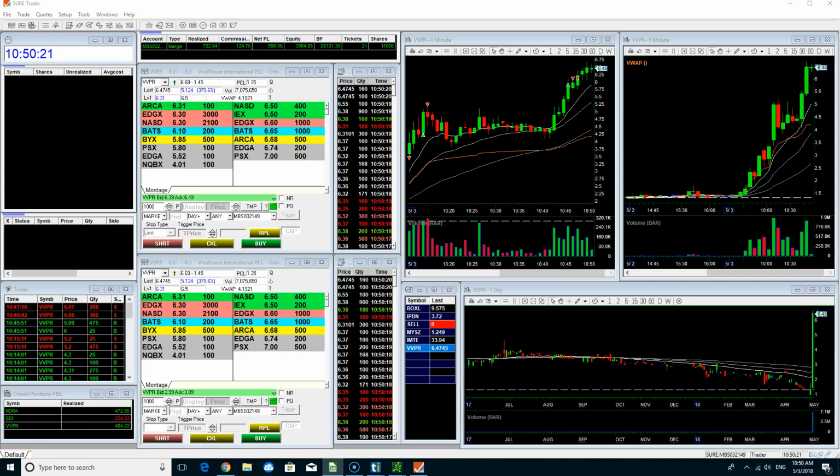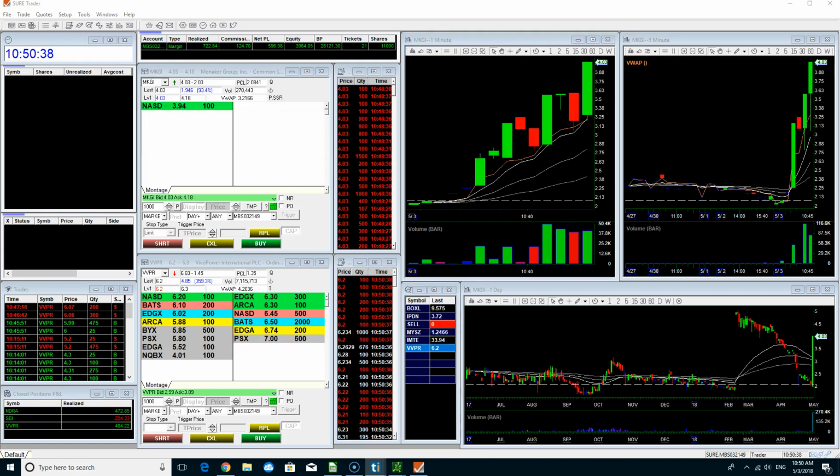High of day is 6.69. MKGI, I'm looking for the test of $5. VVPR, we're going to let it form this little pullback. High of day is 6.72.